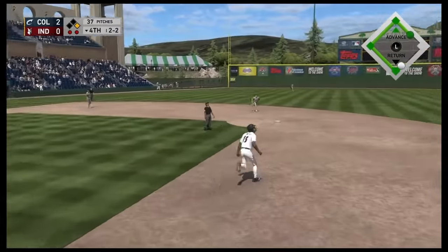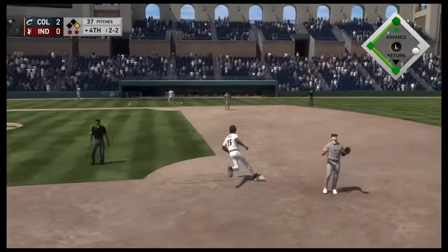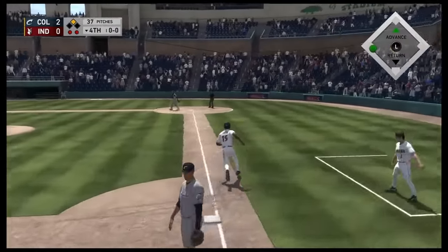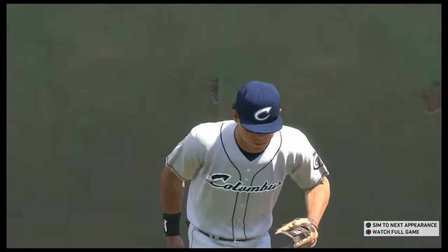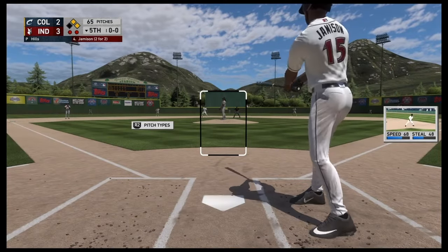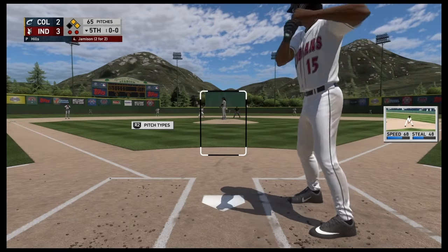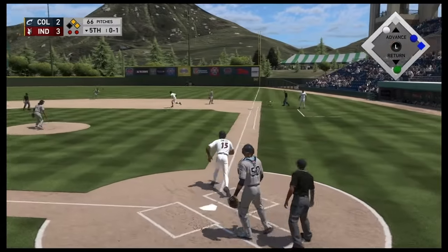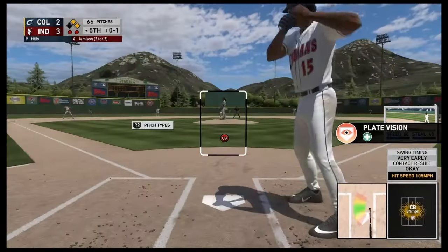High and deep to straightaway right. Goddard going back to the track. On the warning track, he makes the catch. One more look. Digging in once again, Theo Jamieson, already 2 for 2. He'll look to add on right here. Looking to keep this a 1-run game. The pitch, a shot down the first baseline.